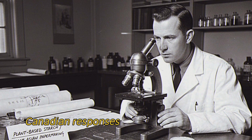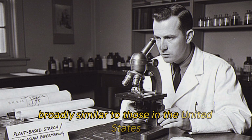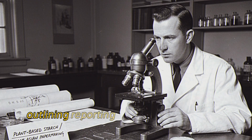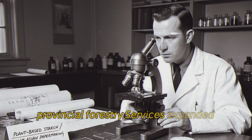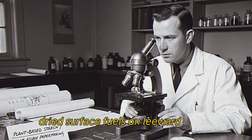Canadian responses proceeded along lines broadly similar to those in the United States. The Royal Canadian Air Force issued circulars to station commanders outlining reporting procedures for drifting balloons and debris. Provincial forestry services expanded lookout duties in winter and early spring, with particular emphasis on days when Chinook and outflow winds dried surface fuels on leeward slopes.